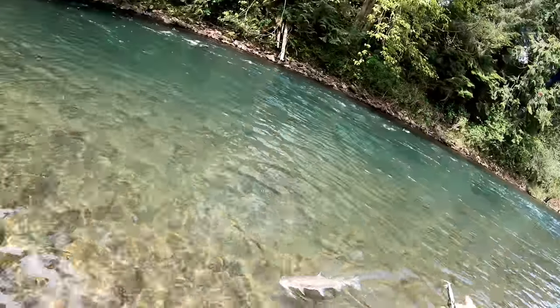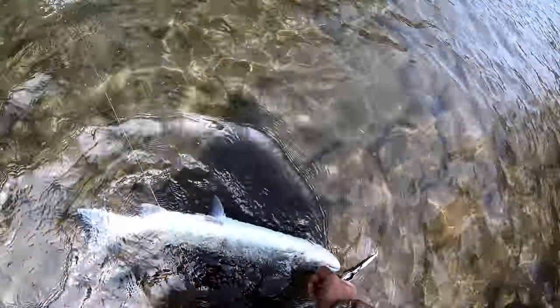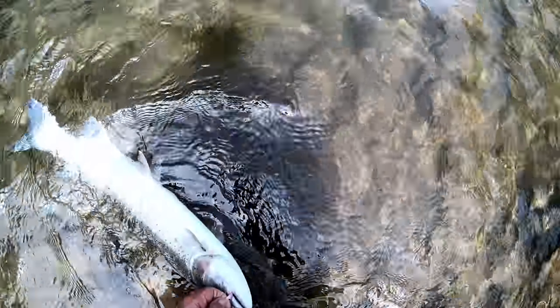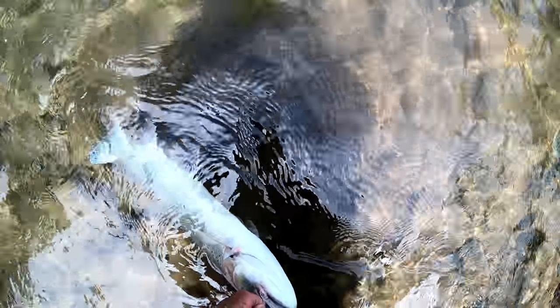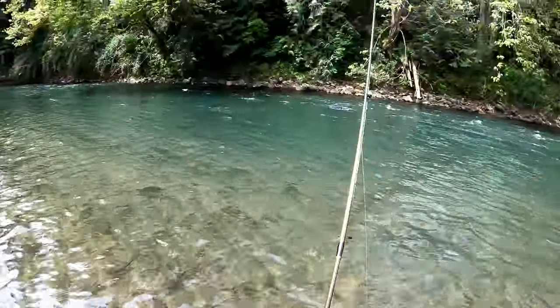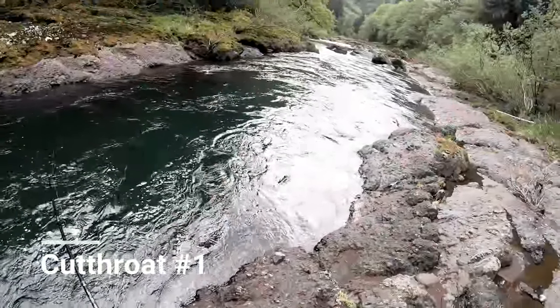Sometimes it's hard when we get that hook out, and I don't want to hurt her. She's a nice fish and she's probably going back down. She's already spawned out. Here we go. Now she's on her way. There she goes.